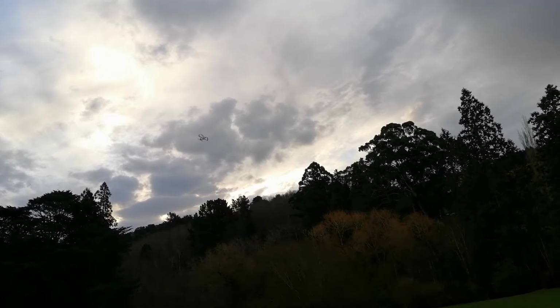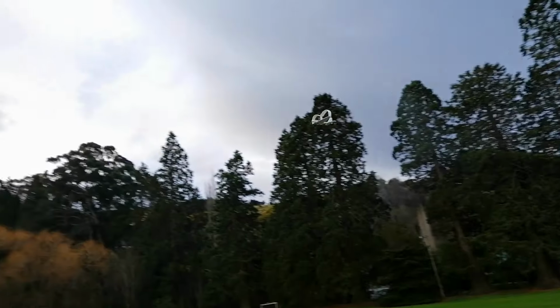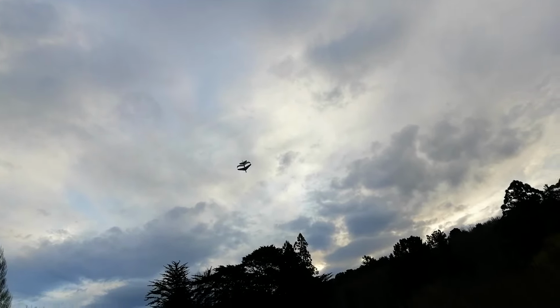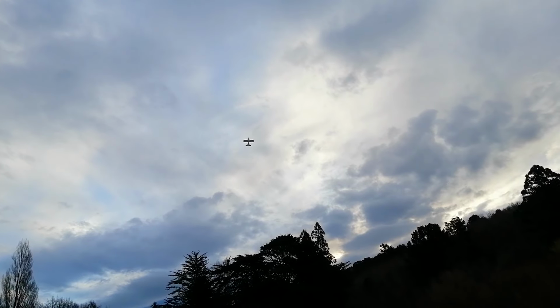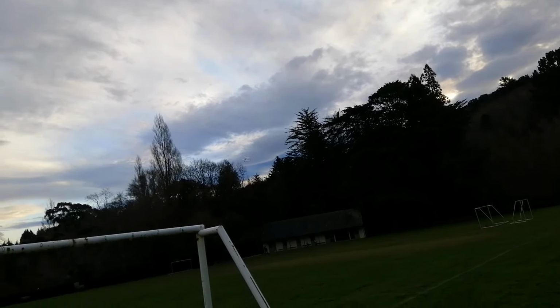I do like her rate of climb. Oh, that was a tail slide. Hope I got that. There we are. Unpowered goalpost. This plane is too fun to put down.